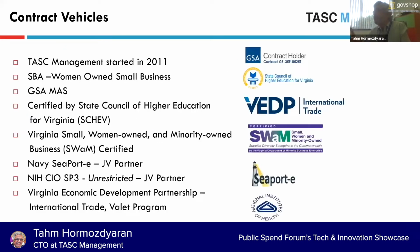Just giving you the background of the company, these are some of the contract vehicles that we have. One of the important vehicles that helped us a lot in this area was the Virginia Economic Development Partnership International Trade. We were part of the Valley program, and they helped us a lot with shows and international shows. So we are very grateful to them, and they had some funding for us, which helped us a lot.